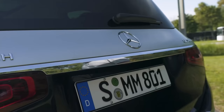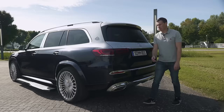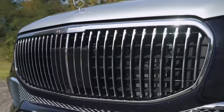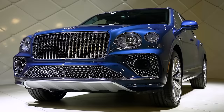Then you've got more chrome here, even around the extensions for the exhaust pipes, which are an exaggeration because the real pipes are a bit smaller and hidden inside, and then more chrome here. All this chrome does cost money though. But Maybach isn't the only brand with a chrome fetish. Bentley also loves the shiny stuff, especially if you go for an extended wheelbase version of the new Bentayga.